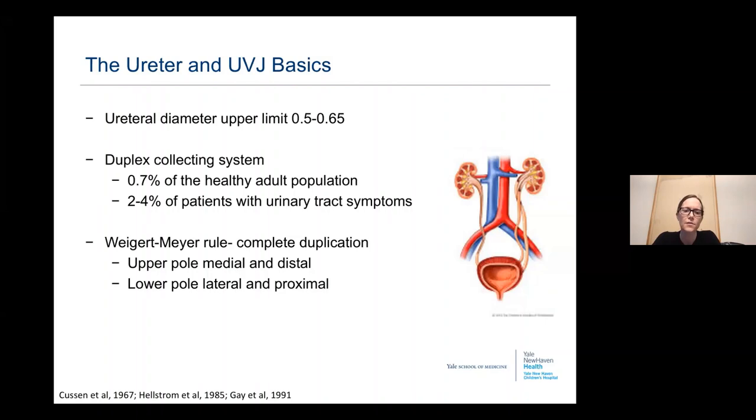And as a reminder of the Weigert-Meyer rule for complete duplications, the upper pole will insert into the urogenital sinus and bladder medially and distally, whereas the lower pole will insert laterally and proximally. And Mackie and Stevens added on to that that the upper pole will obstruct and the lower pole will reflux.